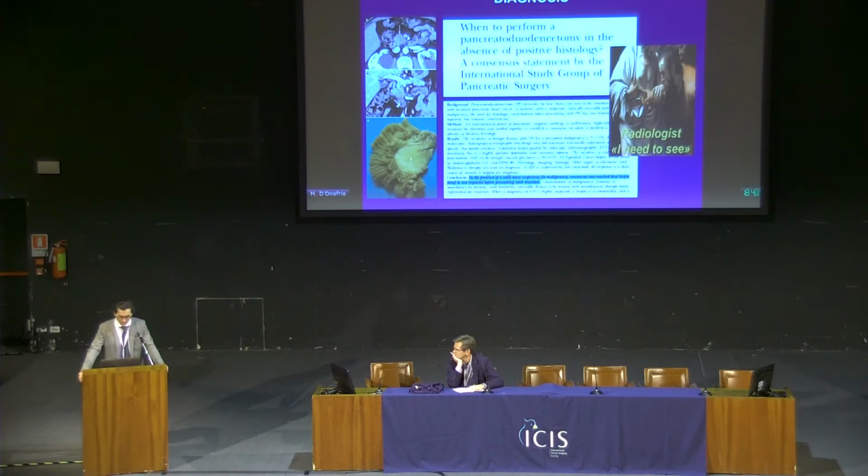Just to introduce the problem, this is a multi-center consensus, where you can find that in the presence of a solid mass suspicious for malignancy, the consensus was reached that biopsy proof is not always required. So we can directly send the patient to the surgeon. And this is so important because the suspicion, if we are speaking about a small lesion, is very often only radiological. So this is our task. It's not so easy sometimes.